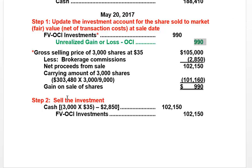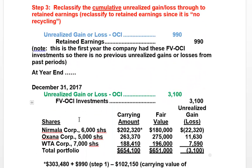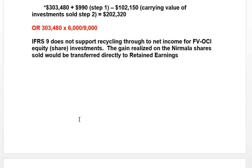So when we net them out, we're going to have a net unrealized loss through OCI for $2,110. So how do I get that? Let's have a look at the statements and see.